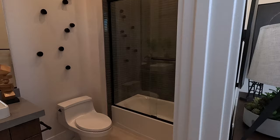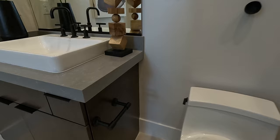And here is your suite. Another suite shower. Beautiful, similar to those other tiles. Very cool. It's in the budget, upgraded. Thick edge on this gray quartz as well.